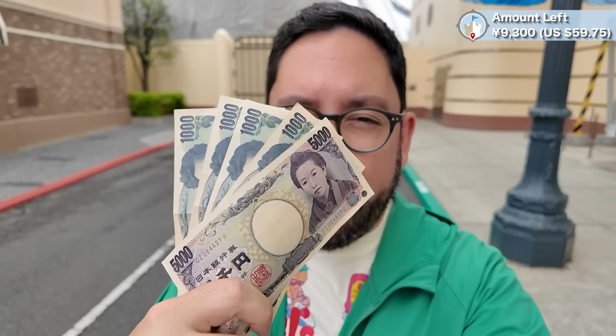So the Pikachu butt cost us 700 yen. So we have 9,300 yen left. So here's 9,000. And then we have 300 yen. We still have a lot of food to eat.